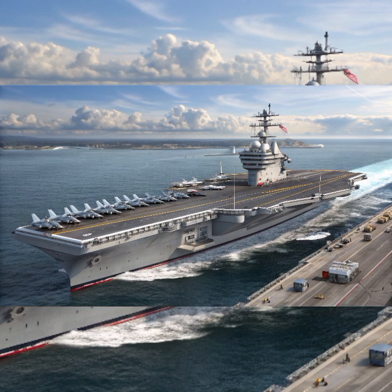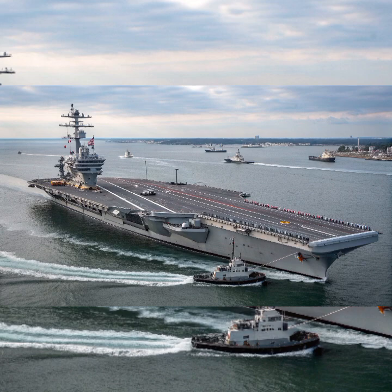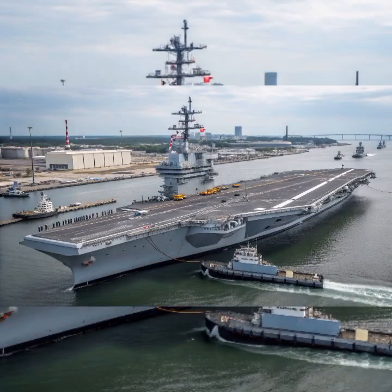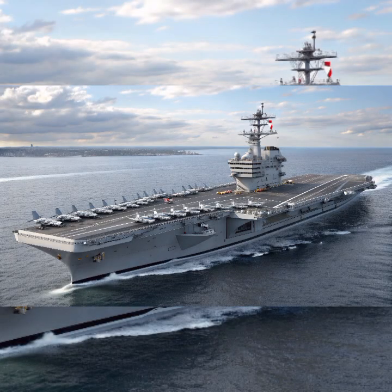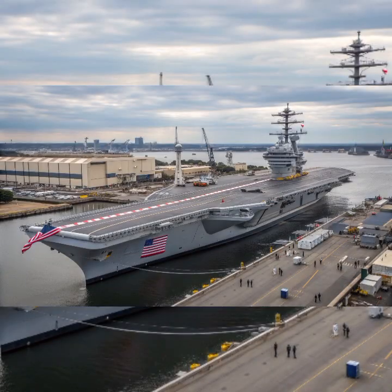Beyond its military role, the Ford also serves as a powerful tool for diplomacy and humanitarian missions. Aircraft carriers often participate in disaster relief operations, delivering supplies, medical assistance, and engineering support to areas affected by natural disasters. The Ford's capabilities in these areas, supported by its large deck space, helicopters, and logistics capacity, make it a valuable asset not just in conflict but in peacetime as well.